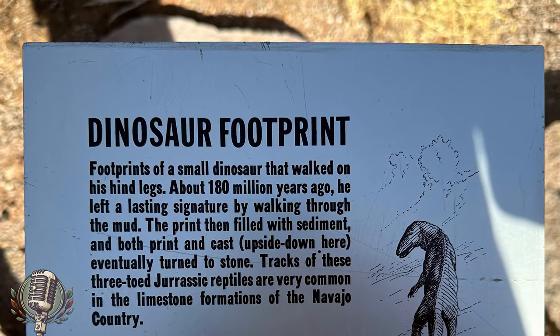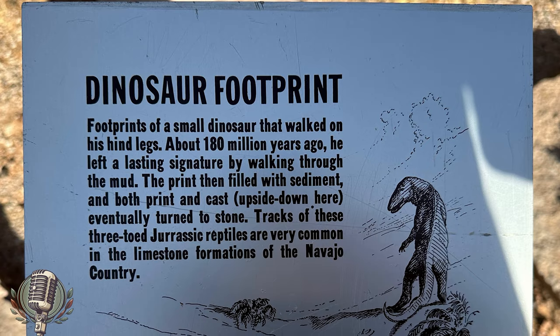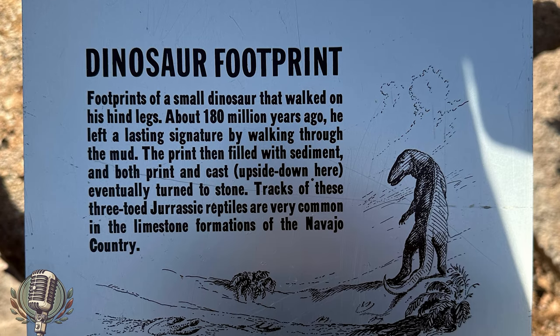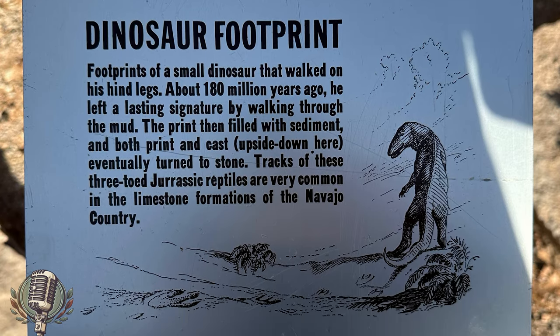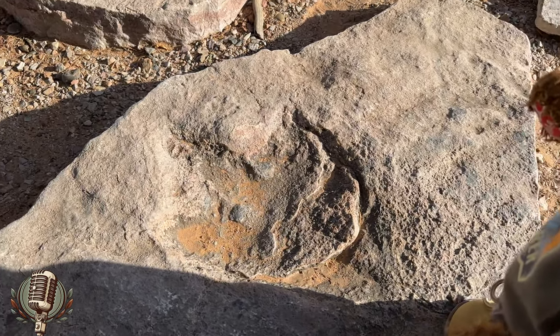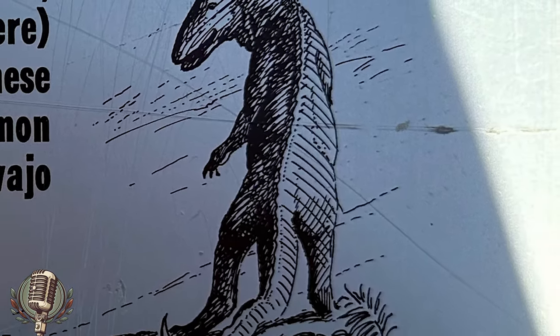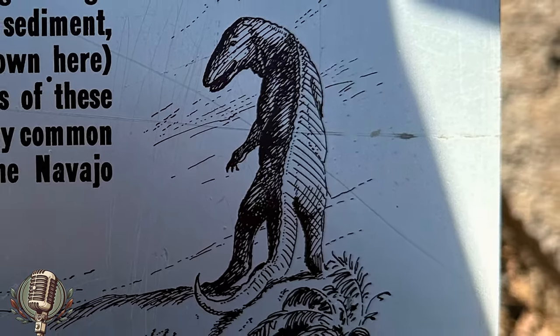Dinosaur footprint. Footprints of a small dinosaur that walked on its hind legs about 180 million years ago and then eventually turned to stone. Tracks of these early Jurassic reptiles are very common here in Navajo County.